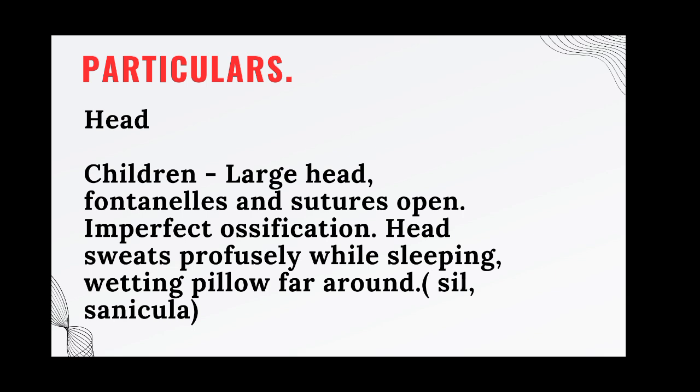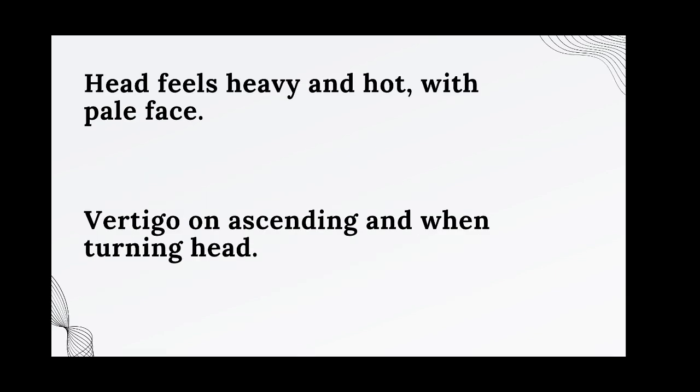Coming to particulars. Head. In children, there will be a large head. Fontanelles and sutures are open. Imperfect ossification. Head sweats profusely while sleeping, wetting the pillow far around. The sweat smells sour. The other remedies are Silicea and Sanicula. Head feels heavy and hot with a pale face. There will be vertigo on ascending and when turning the head.